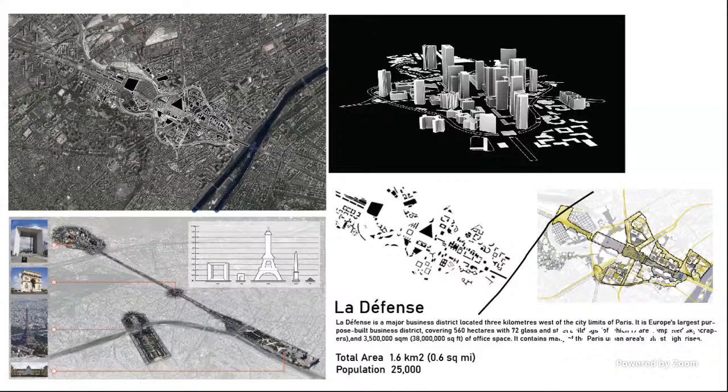So the first case should be La Défense. As I believe people all will know, it's the most dense business district located in Paris. It's a super dense area with many high-rise towers in the downtown area.